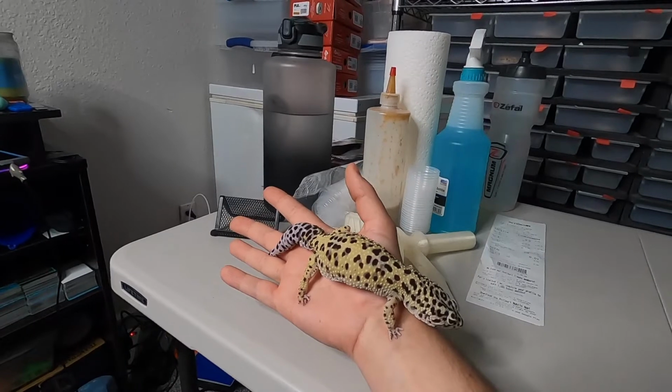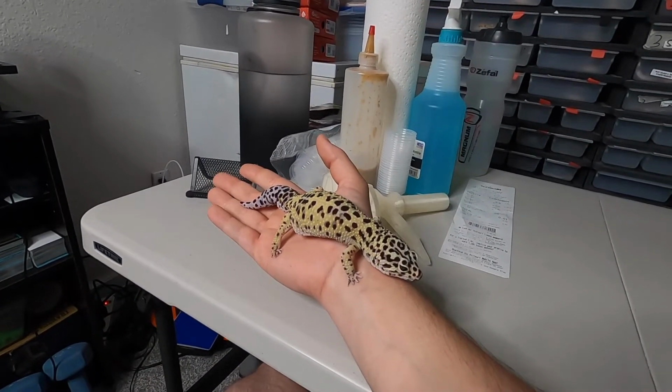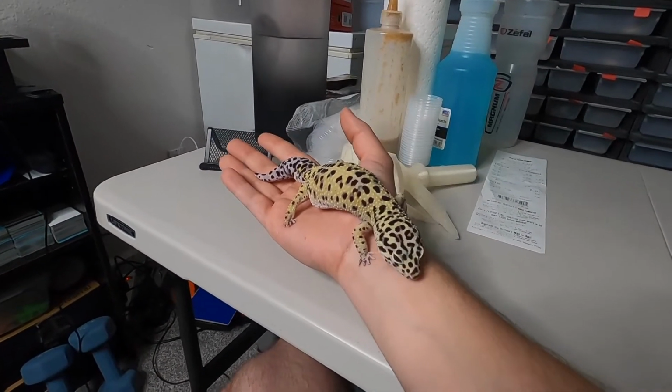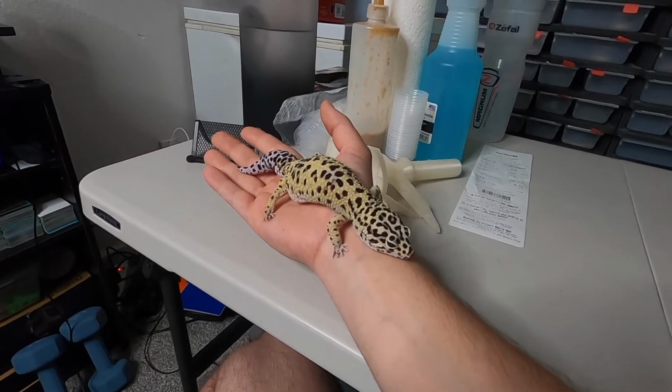I don't want to say overweight because, I mean, what is overweight on a leopard gecko? And what's the science behind that? I'm sure there's a sheet out there somewhere that says, oh, this many grams. But who made that sheet? How long ago? You know, what information did they know? I don't really trust that kind of stuff.